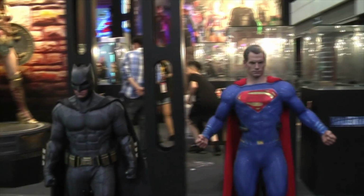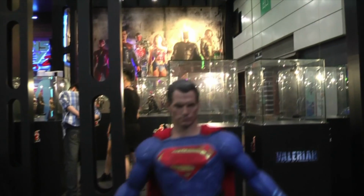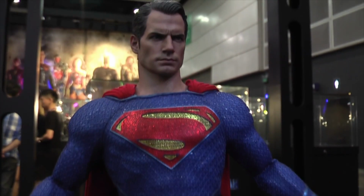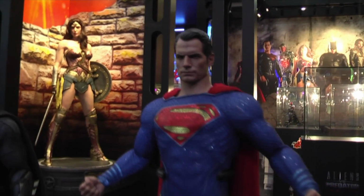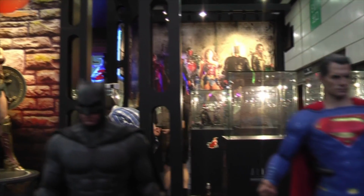Now we're going to check out the Justice League. Most collectors, I would say, have seen footage of this over at SDCC, but the thing that really shone out in this display was Superman's suit. It has this blue with a glittering, shimmering look underneath the outfit, which I thought really stood out in this display.